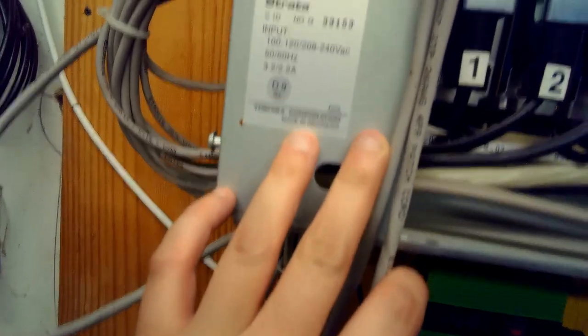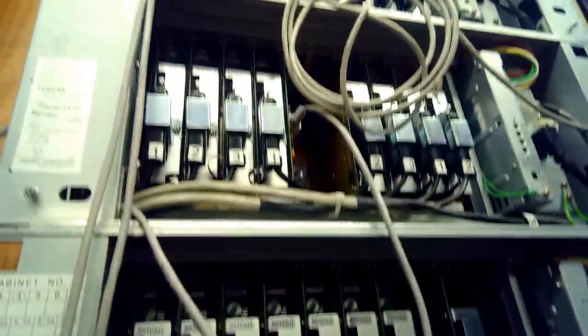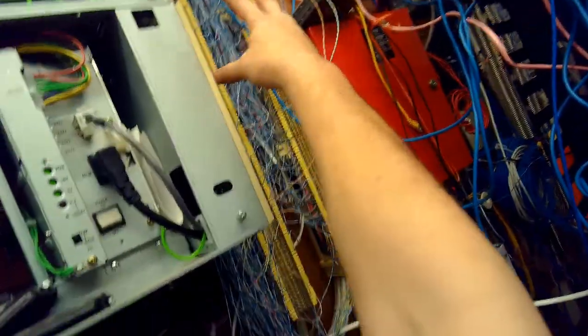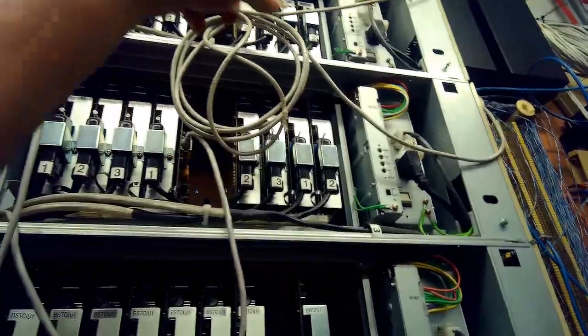We're looking at Toshiba. Stratus. I think these are 670s. There's four racks of them. They go all the way up to the roof. If I want to assign phone numbers to anything on this block, I just get this old cable out and hook it up to a computer with a static IP address, and I can access the main card up there, and I can assign anything that's connected to these.